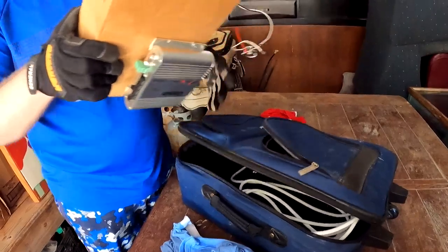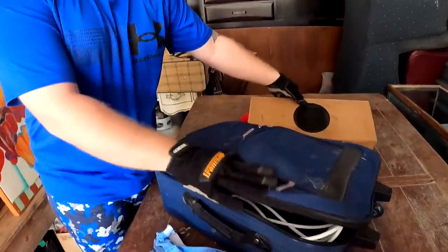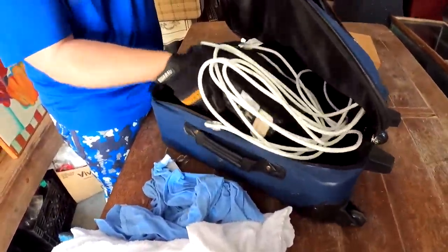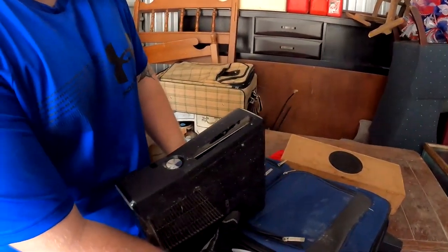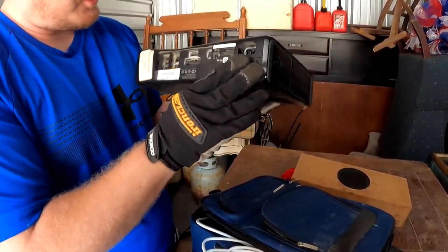What the heck is this? It's a speaker. Oh. Oh. Did you see what I saw in there? No. The Xbox 360! The Xbox 360! Oh. Dang. You gotta be kidding me. I got all excited too!